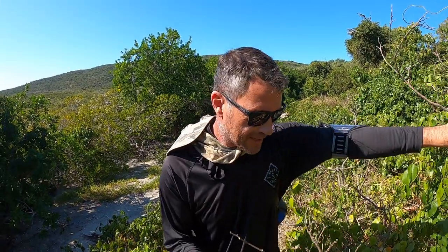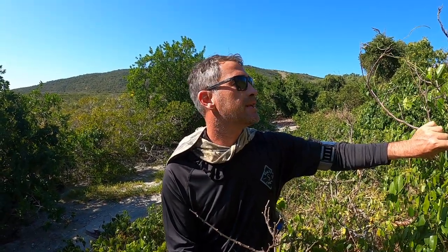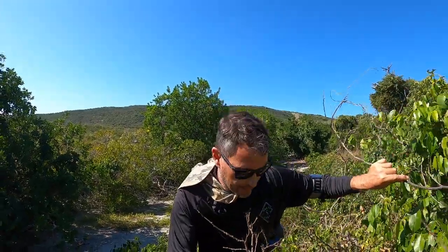So I got a little sidetracked. I was just on my way over to the bats, and I came across this chili bush, and it is the healthiest chili bush that I've seen on the whole island. So I might just grab a couple.